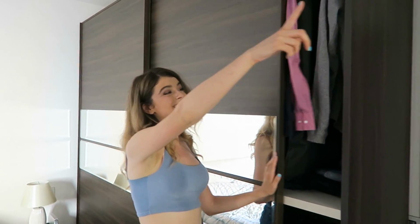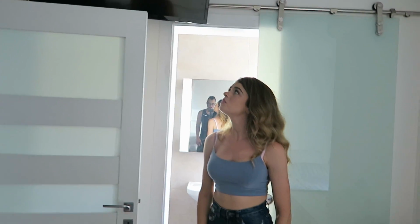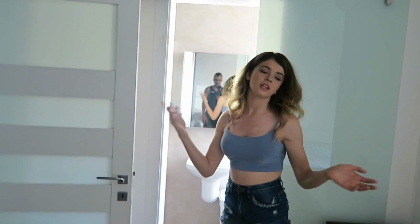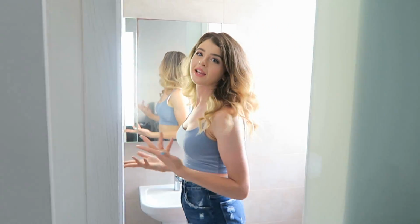And then we have a TV. So if you come around here, you'll be able to see a TV on top. We tried to use it, it was a little bit laggy, we'll probably fix it later, but yeah, it's nice to watch TV whilst you're in the bedroom. Yeah, like that. And then we have the ensuite, I guess you would say.